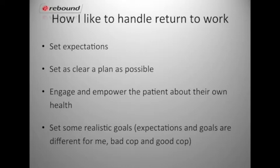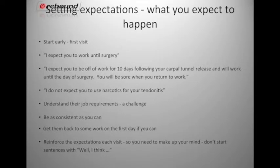Goals and expectations, I think, are different. For me, the expectations are me almost dictating to them, and I feel bad, it's almost paternalistic, but you have to get it out there that these are my expectations of you. This is what I expect. Whereas the goals are kind of what they want to hear, right? So you're setting some goals. We're going to do this, and we're going to get this done, and we're going to get you feeling better, and that sort of thing. So we'll go through more of this.